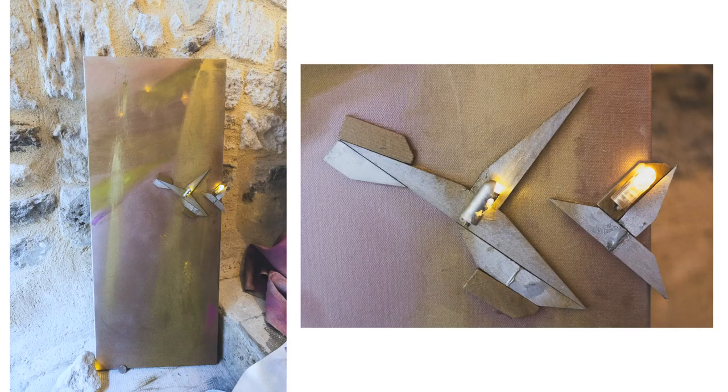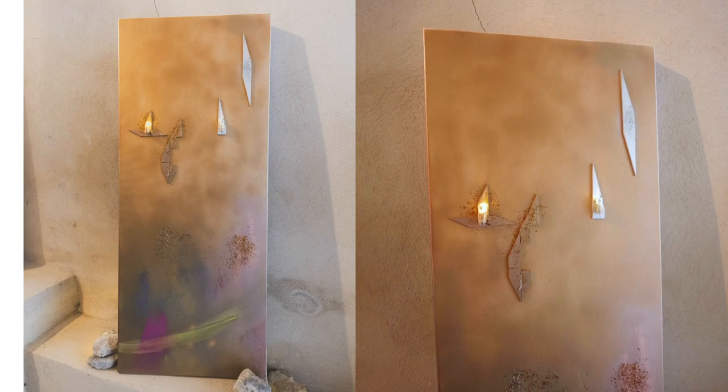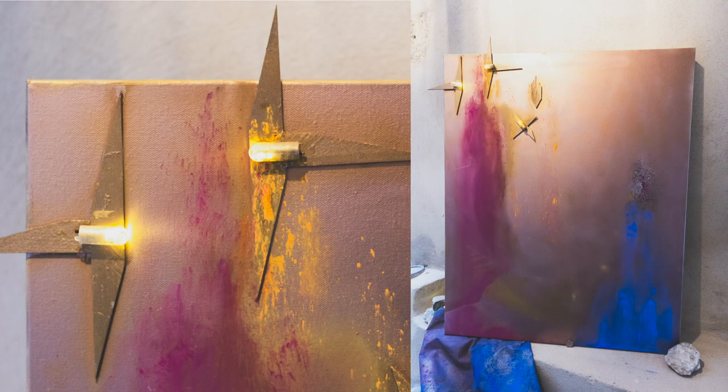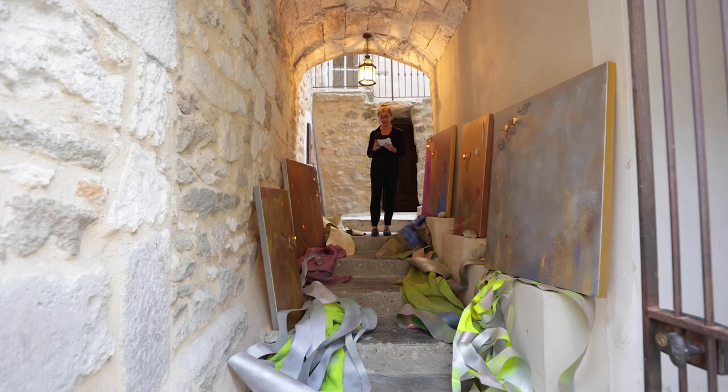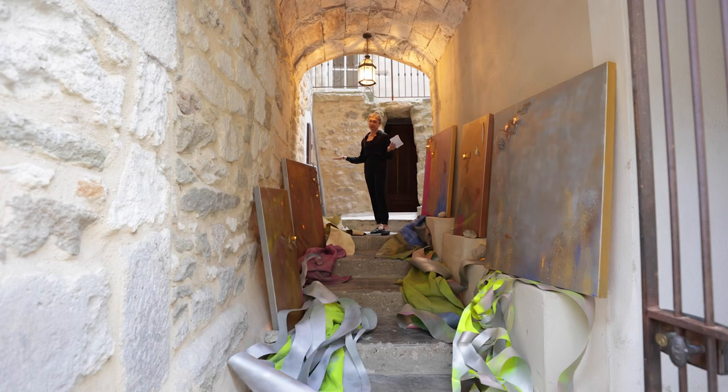This one here is called Further Beyond. This one here is called Here Is Everything. This one here is Process Unfolding. This one is Closer to You. And then because we're in France, we have a French title, Dans tes bras.